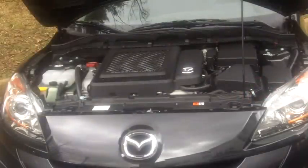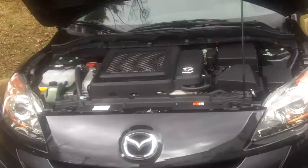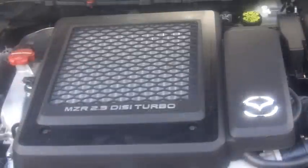Of course, the Mazda 3 Speed is a great performer. The 2.3-liter turbo four-cylinder produces 263 horsepower and 280 pound-feet of torque. That's almost 100 more horsepower as compared to the standard 3, and this one will get you to 60 in just 6.3 seconds. That's 1.2 seconds quicker than the Grand Touring S model. The MazdaSpeed 3 Sport doesn't have the smart key option, so you'll have to start it with the key.